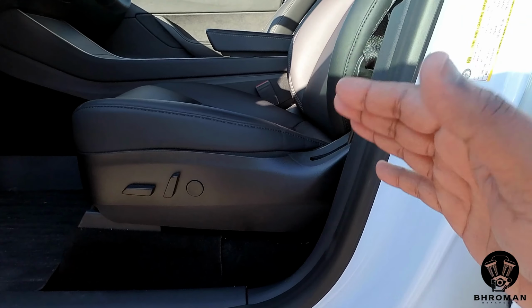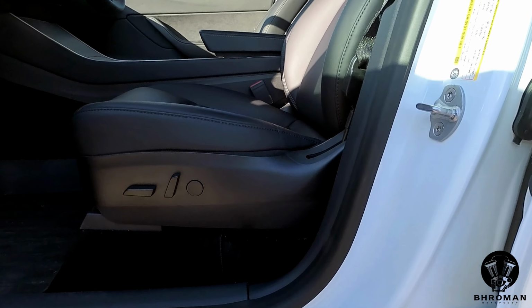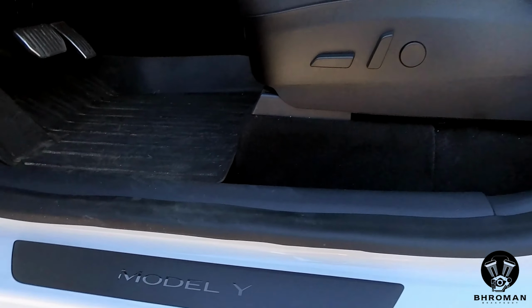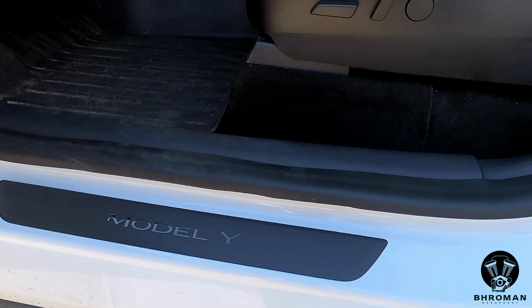These are the same seats that go on the Tesla Model 3, and since this car is a little taller than the Model 3, they had to put that little platform there for the seat to rest on. That platform's got rails on it, so you can move the seats back and forth. It also has a door sill that says it's the Model Y, just in case you didn't know what kind of Tesla you're getting into.